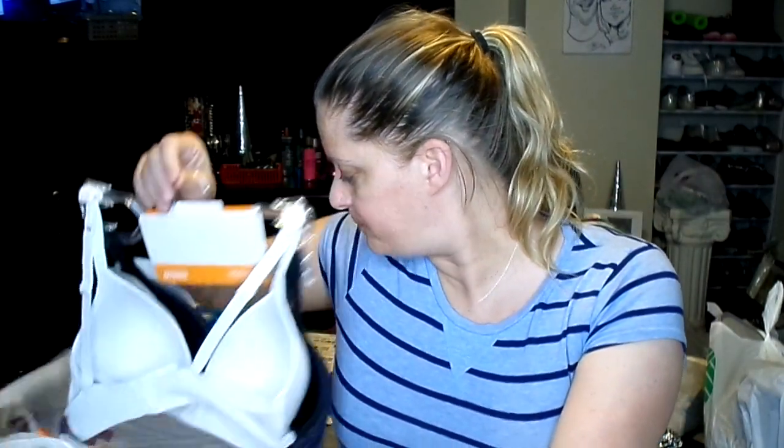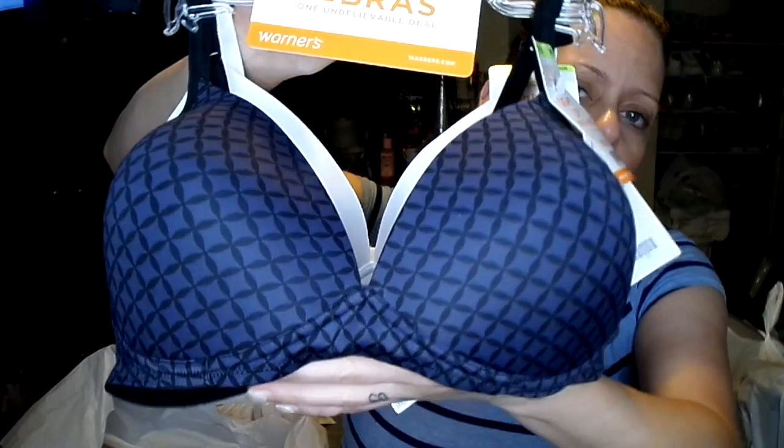So then, I saw these other bras. So two great bras, one unbelievable deal. Warner's wire-free. So it's these wire-frees. It says light lift. It says manufacturing suggested price is $60 for two pieces. I paid $16.99. But it says compare $24, but I paid $16.99 for two. So wire free, they have a little bit of padding in them, not too much.